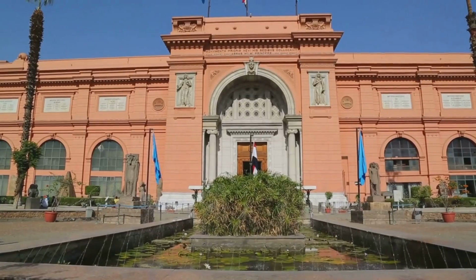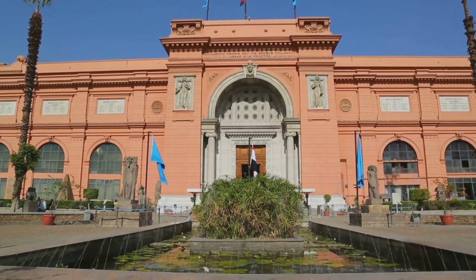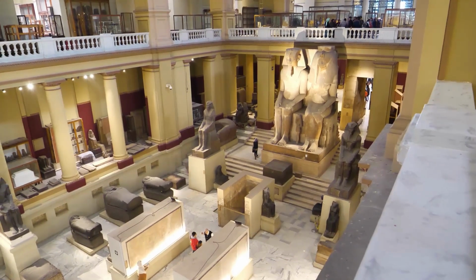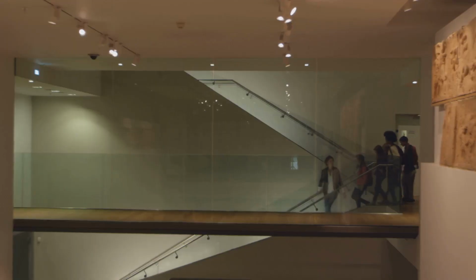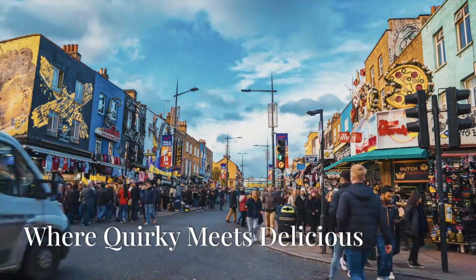From Egyptian mummies to the Rosetta Stone, it's like taking a crash course through the entirety of human history. And don't even get me started on the building itself. It's absolutely massive, with these grand columns and a stunning glass ceiling that will take your breath away. Just try not to get lost in there, yeah? You'll be wandering around for days trying to find your way out. Trust me, I've been there.